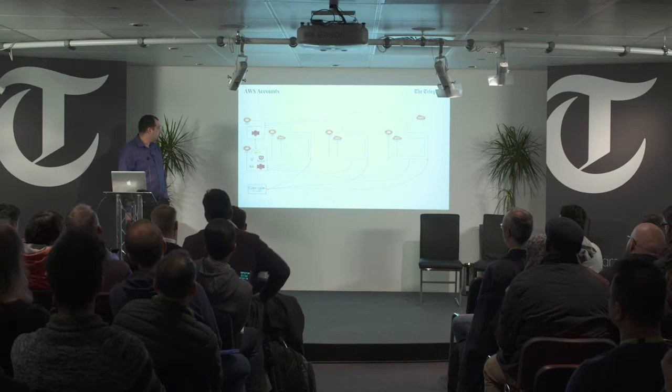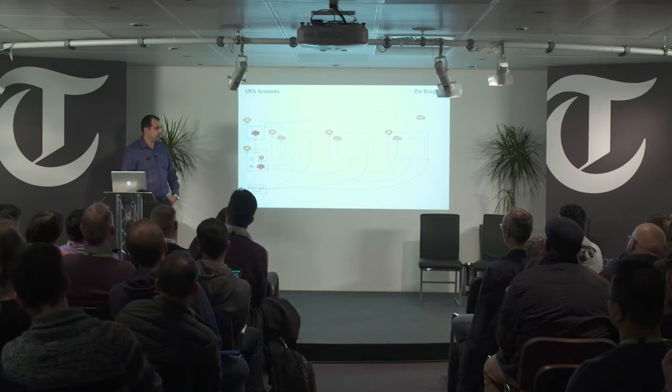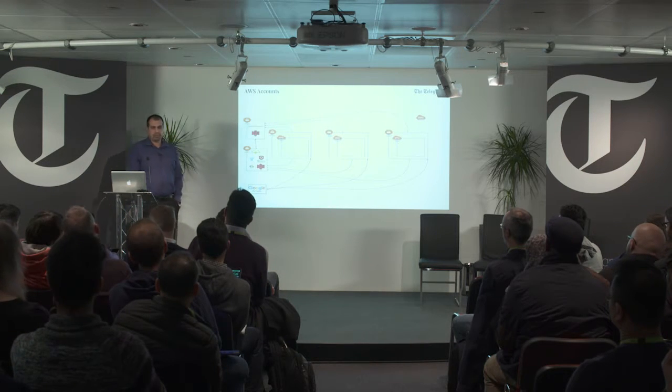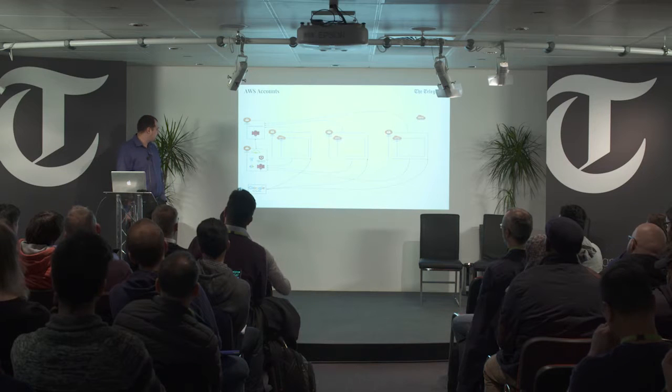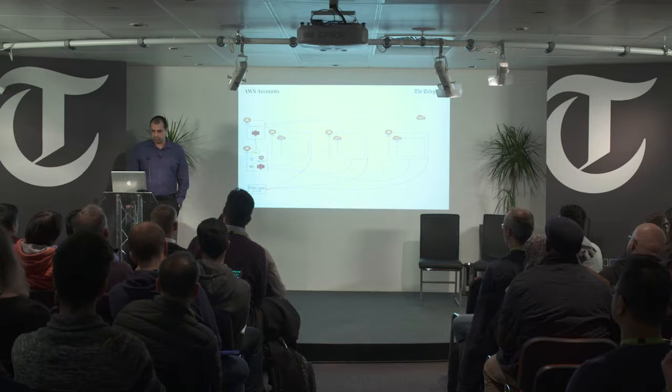On top of this, we're working on using Google as an identity provider and implementing single sign-on across all of the accounts. There's a lot of them, so that should be very helpful.